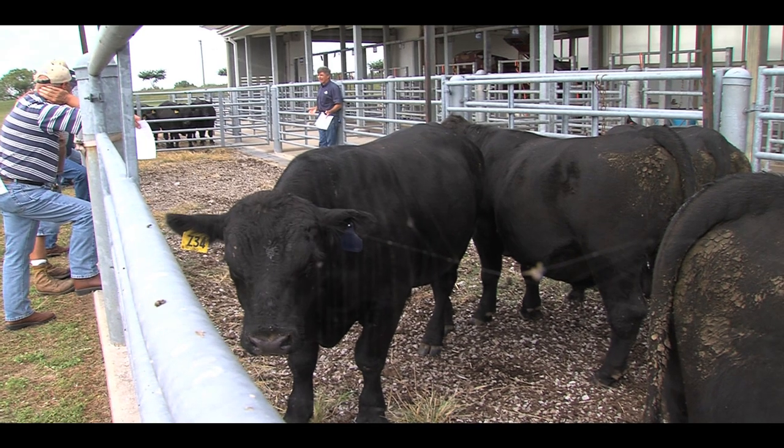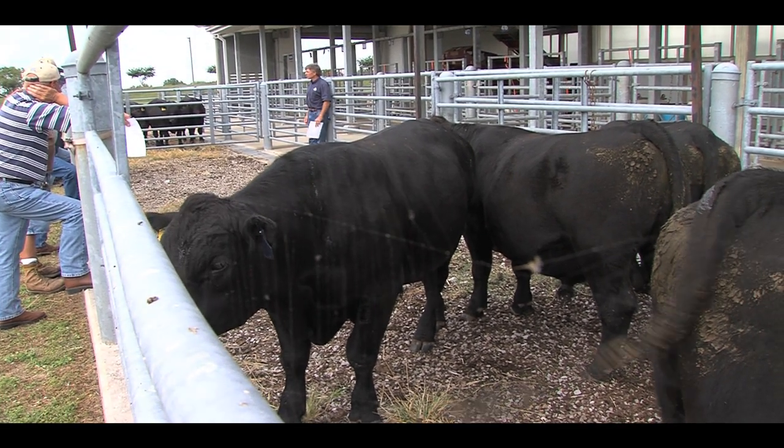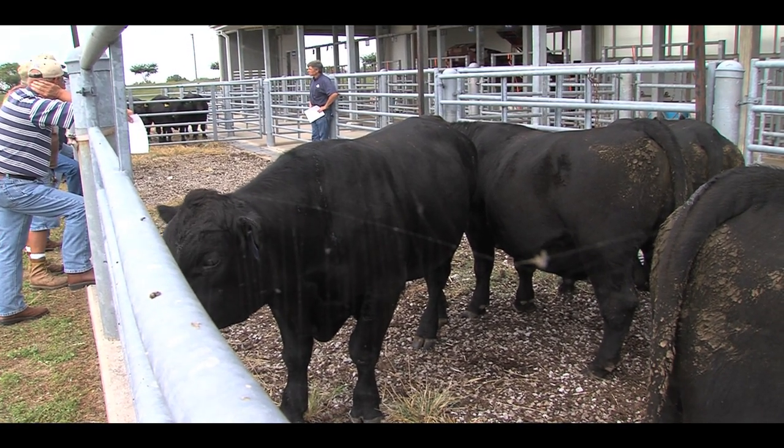By using these simple selection practices, you can make your life easier and take care of your cattle's well-being all at the same time.